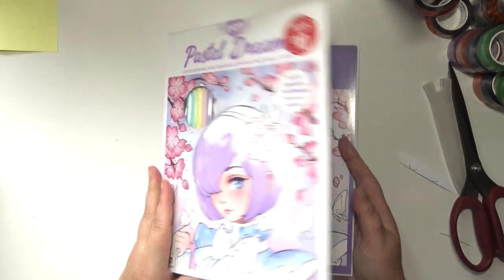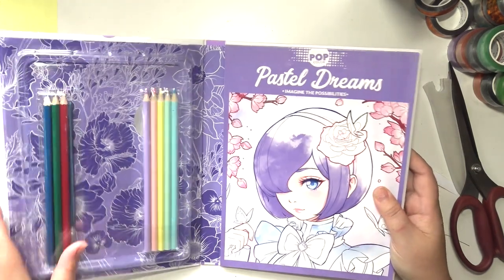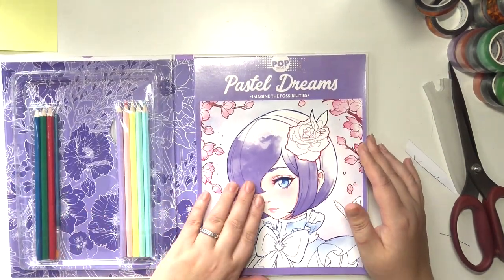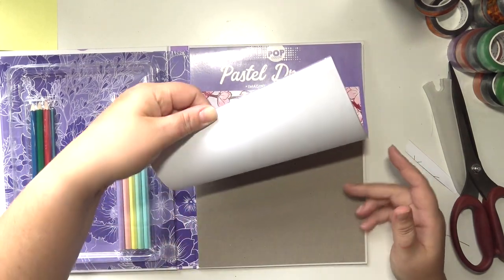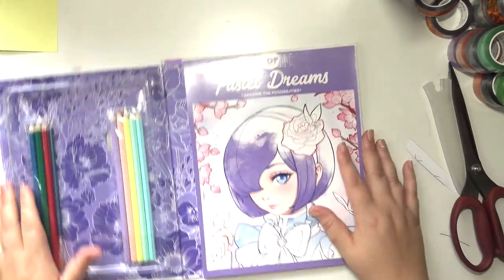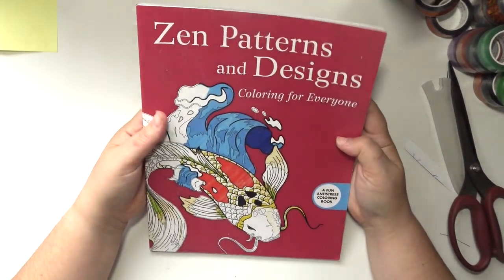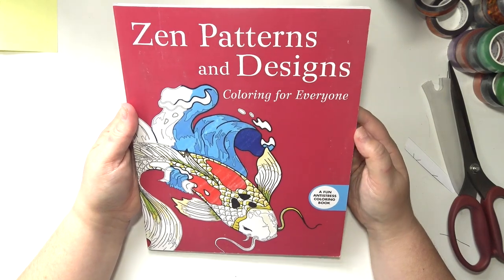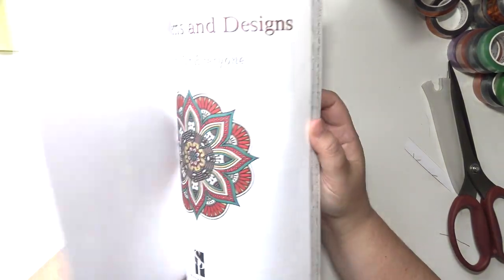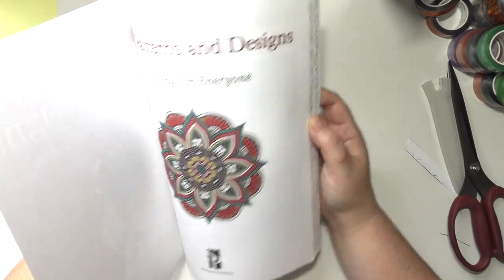So this is Pastel Dreams color. I need to probably remove those. This is Pastel Dreams Imagine the Possibilities by Pop Color, I guess. Next is Zen Patterns and Designs Coloring for Everyone, a fun anti-stress coloring book. This is by Skyhorse Publishing.